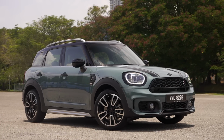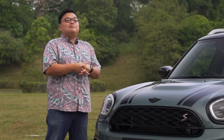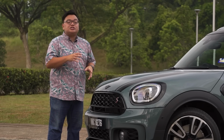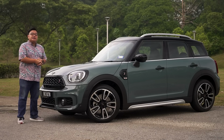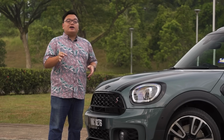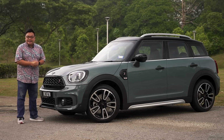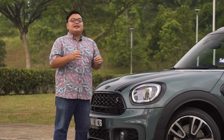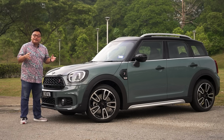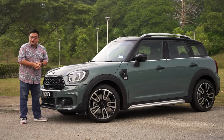There's only going to be 168 units of the Countryman with the JCW trim made, all locally assembled here in Malaysia, of course. As mentioned, this second generation F60 Countryman will soon be on its way out in Malaysia to be replaced by the third generation U25 Countryman. But that model will arrive in Malaysia in full electric form first, with the petrol versions to come much later. BMW Malaysia is already using the exact same strategy with the 5 Series today. We have the new G60 all-electric i5 being sold alongside the older G30 petrol 5 Series.